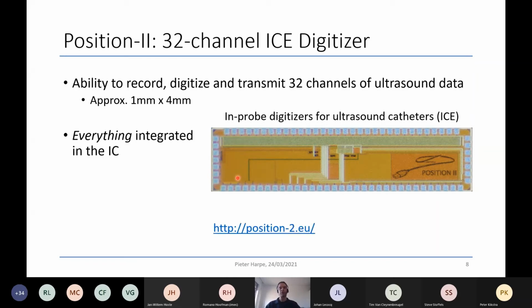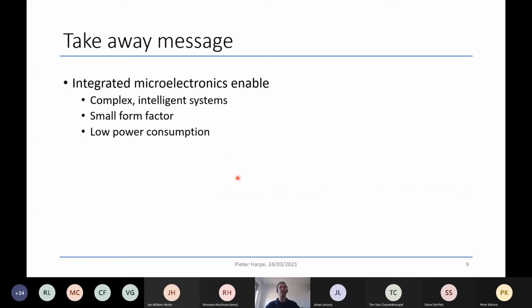So if you want to know more, of course, you can have a look at the website. I think for me, this concludes a bit the short summary of the projects that we are doing. My conclusion takeaway message is that by integration, you enable quite a lot of things.